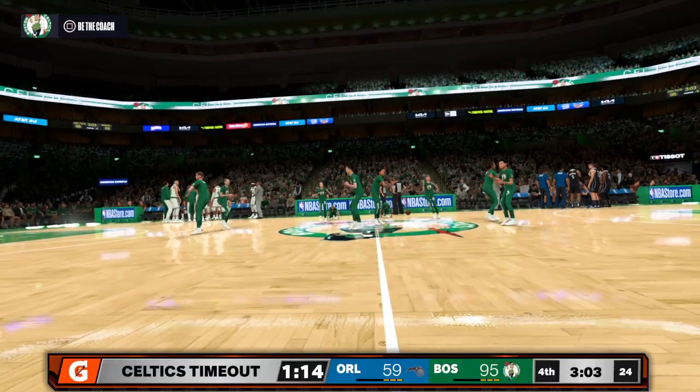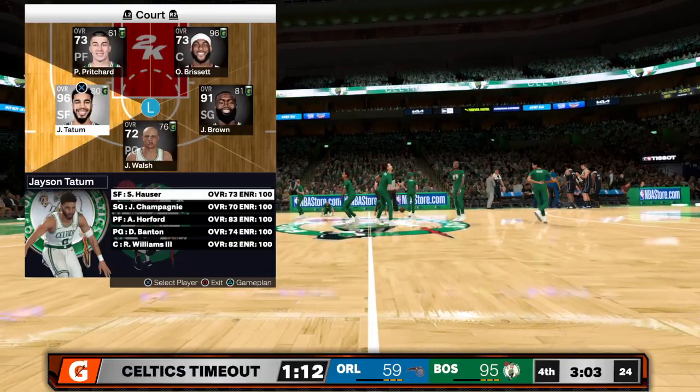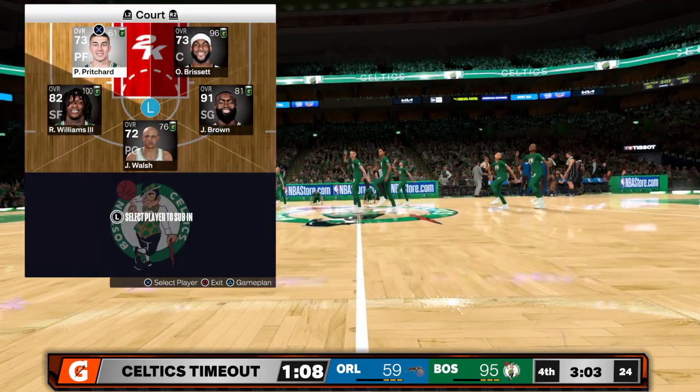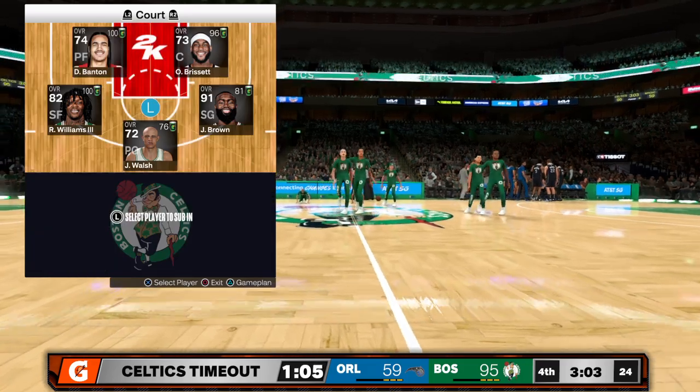This is a very confident team right now. They've been playing well here at home, but also finding a lot of success out on the road. So you know they're going to put up a good fight. And Boston calls time here.